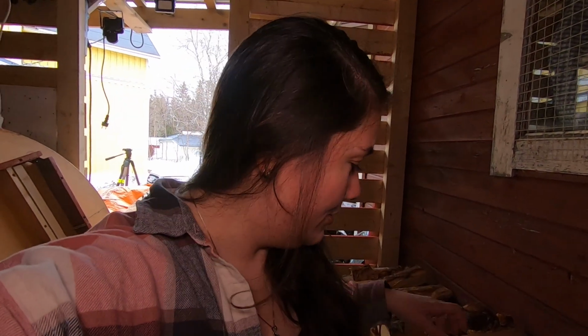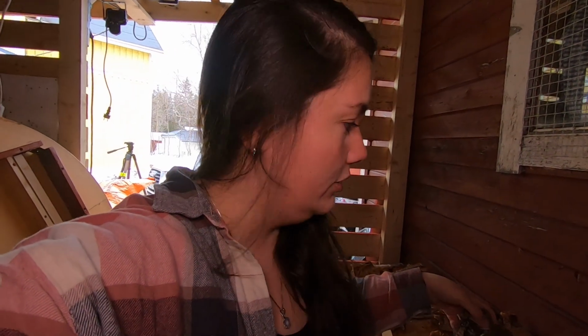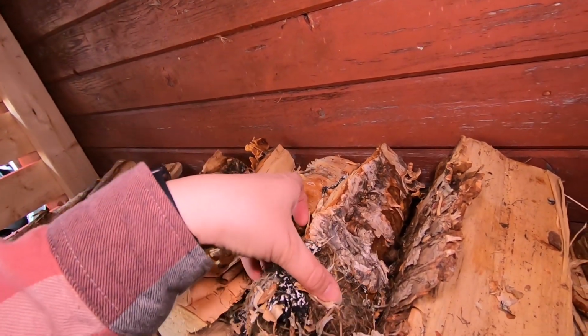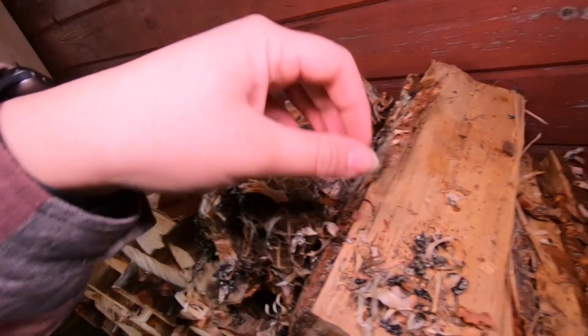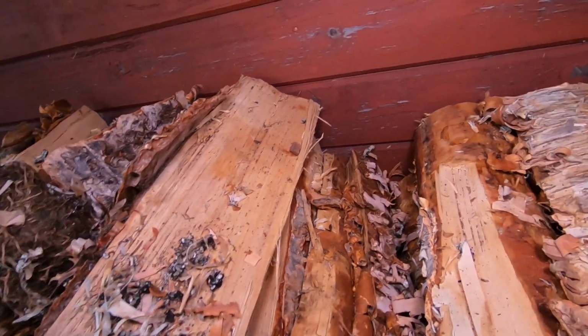And we were getting the firewood, and then we noticed this little nest of some kind of creature that apparently lived in our firewood walls. So we're just gonna leave that here. I don't know if it was a mouse or something, but we also found food stacked up around it. But yeah, we're just gonna leave that.